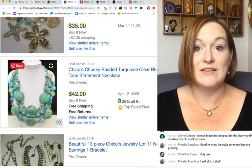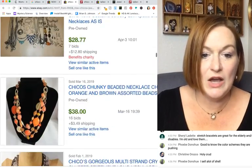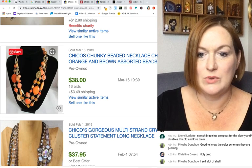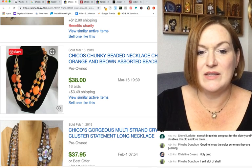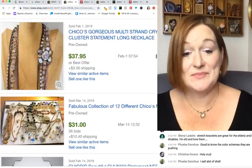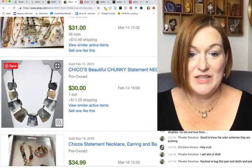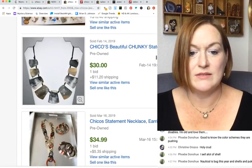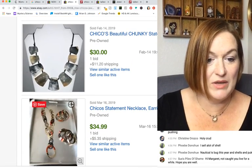Here's another one, right? $42. All right, let's go. This one right here. This orange and brown assorted beads, like to me is like, no. Here's another shell one. Look at that. Or is that horn? It might be horn. For $30. Cool. Nautical is big this year and shell.